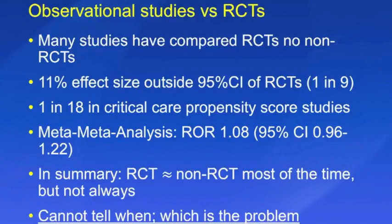In a meta-epidemiologic study that evaluates meta-analyses, the ratio of odds ratios was 1.08, which means that observational studies tend to exaggerate the effect seen in randomized controlled trials, because the ratio of odds ratios is above 1. However, the confidence interval crosses 1, which tells us that there are occasions when this doesn't happen, and so basically we don't know for sure whether the effect is exaggerated or underestimated.